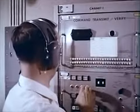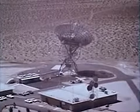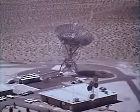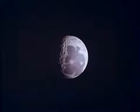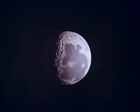When its photographic mission has been completed in about a month, the lunar orbiter will continue to circle the moon, providing information about micrometeoroids and radiation in the moon's vicinity. This data, along with the photographs, is vital to landing men on the moon.